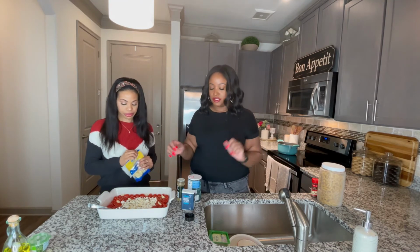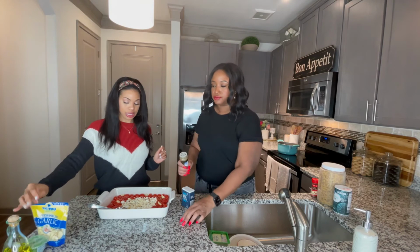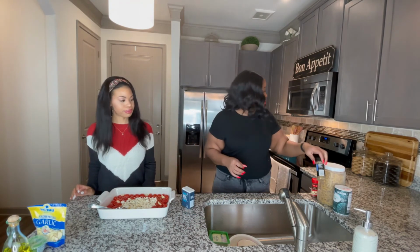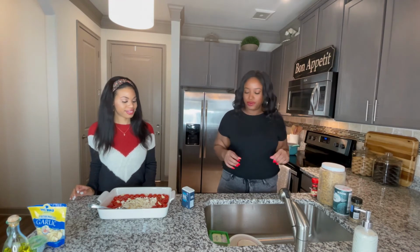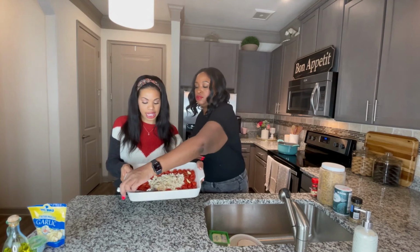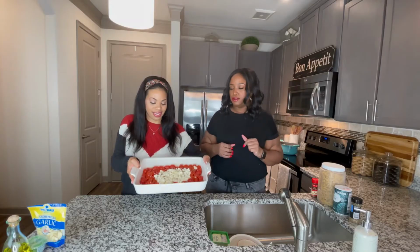And as soon as this oven turns on to... It looks yummy already. It smells yummy too. And then we're going to top it with basil when we come back. Alrighty, so we got 5 more degrees. We're going to take this spoon out. Look how yummy this is.